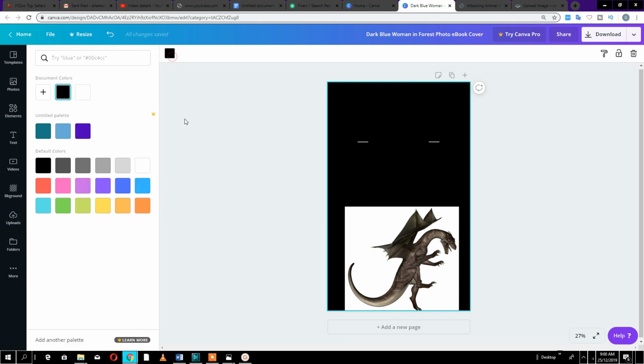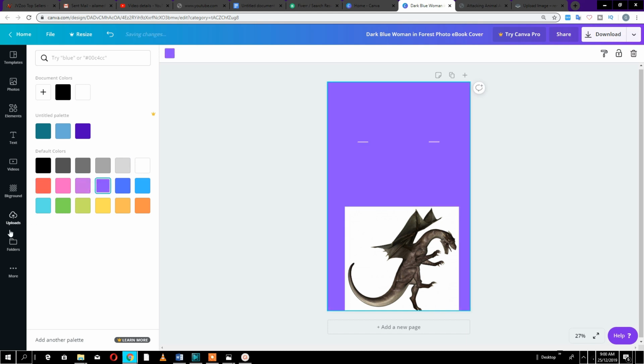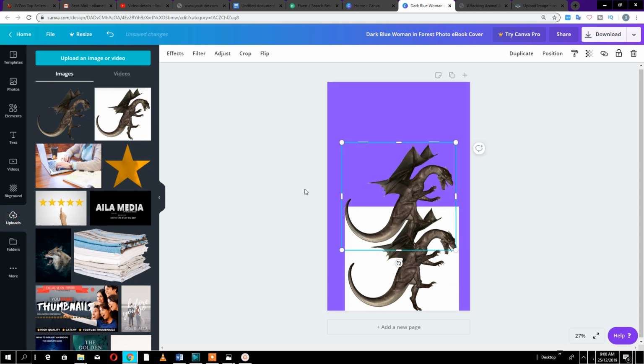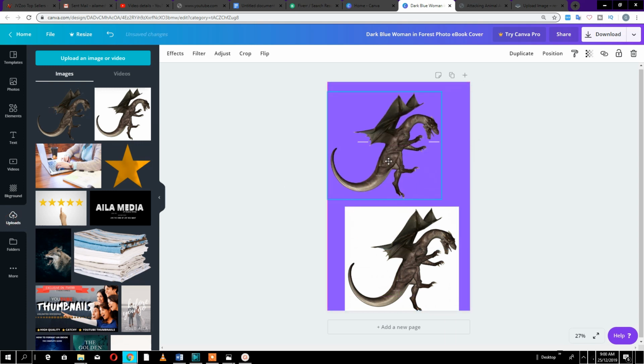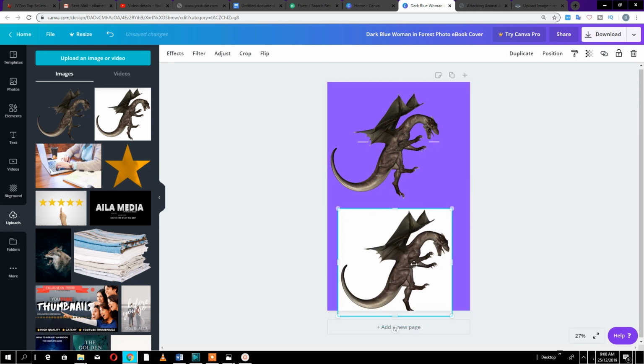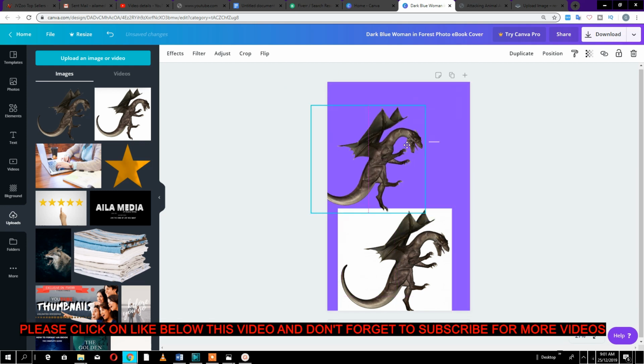Background transparent, and let me make the background white so that we can see the difference. Now this is the second one I just did. You can see the difference. This one does not have any white background, but this one we downloaded directly from Pizabi has a white background. So if you want to use a plain picture that has no background so that you can do whatever you want with it, you have to remove the background.